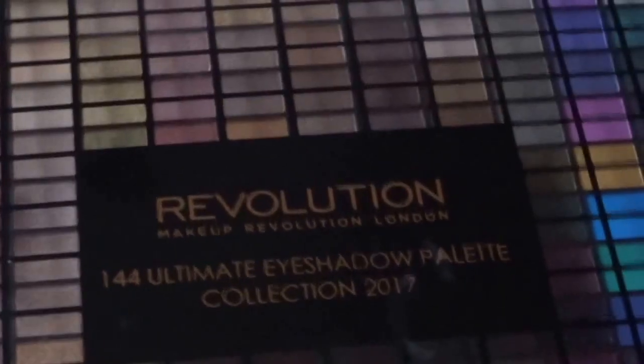I've got the Revolution 2017 144 shades Ultimate Eyeshadow Collection, which is insane. I've got the Number 7 eyeshadow palette from Christmas, which just looks like that. I've got this brush set, which was from Boots at Christmas. I occasionally use that one for powder. And I have a spare Real Techniques Core Collection, as well as some other Real Techniques brushes I don't actually tend to use very much. Real Techniques Bold Metals eye brushes look like that. Another Ted Baker box, and inside of that is 2 cheek tints, a blush, a bronzer, and a brush.